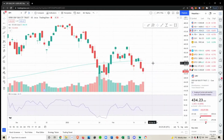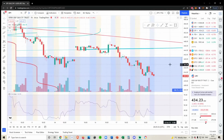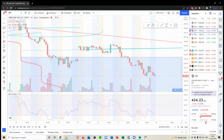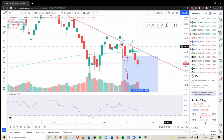If we look at the stock market as well, I don't believe the stock market opened today. It must be a bank holiday in the US. So the stock market actually opens tomorrow. I'm not from the US, so I didn't know that there was a bank holiday or whatever you guys have out there. So the stock market is not going to be opening until Tuesday now. So do bear in mind, if the stock market does open tomorrow and just starts coming down, then you can basically kiss your bullish CRO price goodbye.